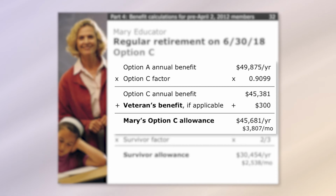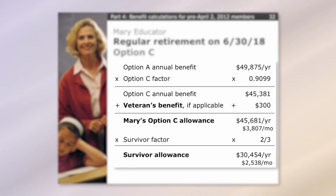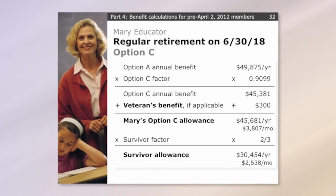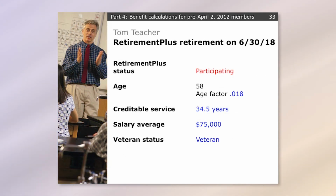Upon Mary's death, her surviving beneficiary will receive a benefit equal to 2/3 of the amount Mary was receiving. In this example, Mary's Option C beneficiary would receive $30,454 per year, or $2,538 per month. Now let's take a look at Tom, who also retired on June 30th, 2018.